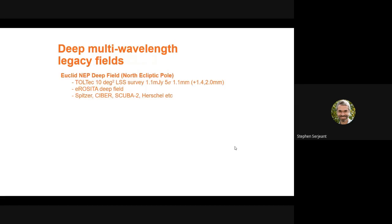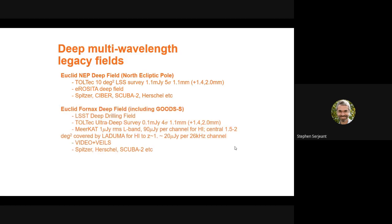Of course, these fields have a lot of legacy data, coming or forthcoming. In the NEP, there's the TolTEC survey, there's the eROSITA deep field, and of course Spitzer, SCUBA-2 and Herschel already in hand. The Fornax field, meanwhile, is an LSST field. Unfortunately, the NEP is just too far north for the LSST.